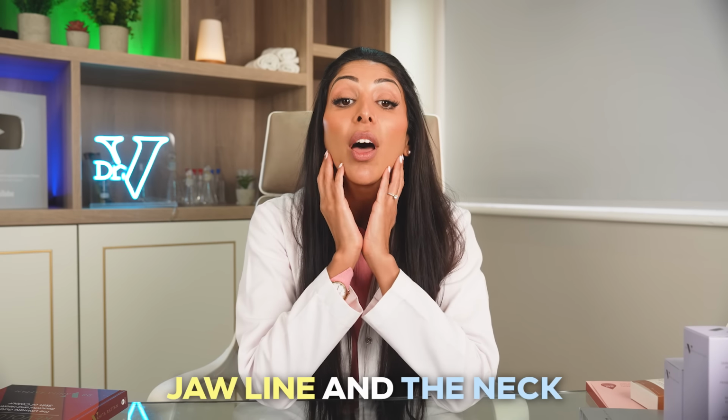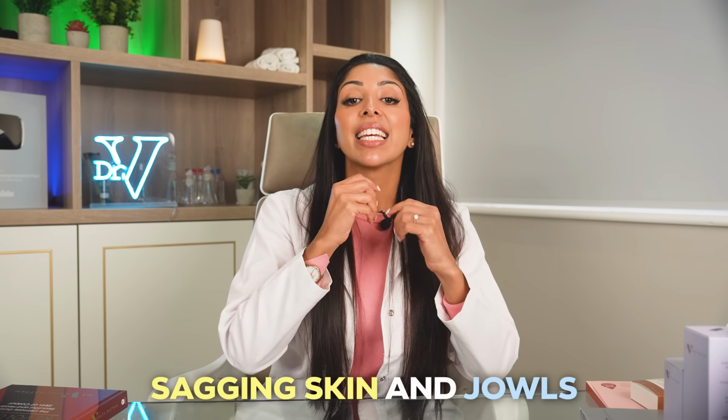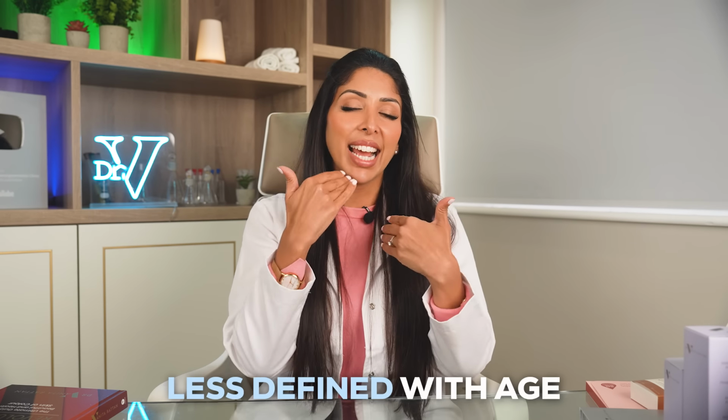Moving on to the jawline and the neck. So we get reduced collagen and elastin. And this can basically result in sagging skin and jowls, and often a less defined jawline. If you see a defined jawline, it tends to be a sign of youth. This becomes less defined with age.